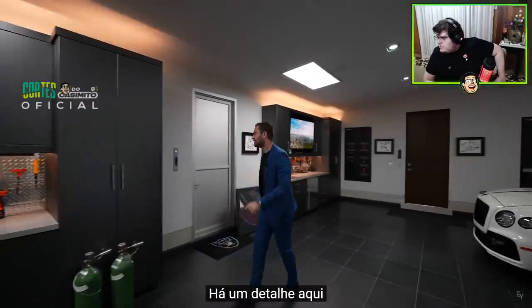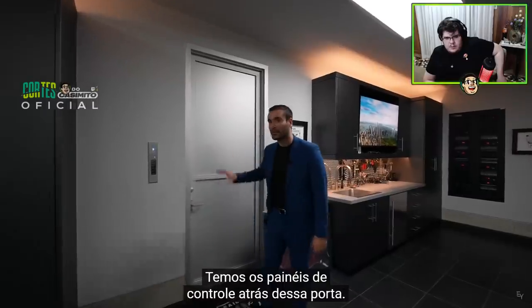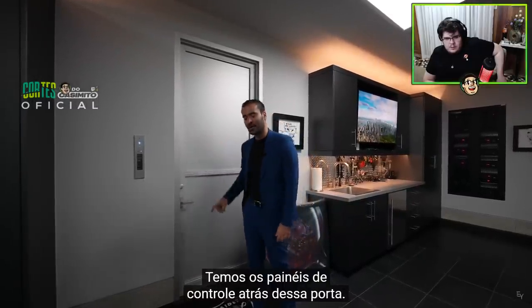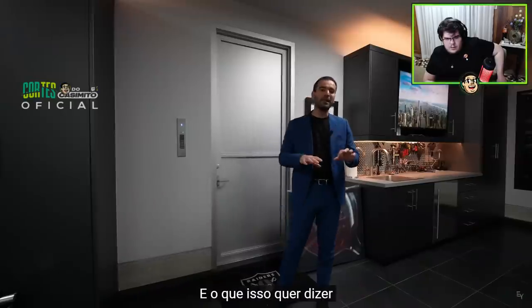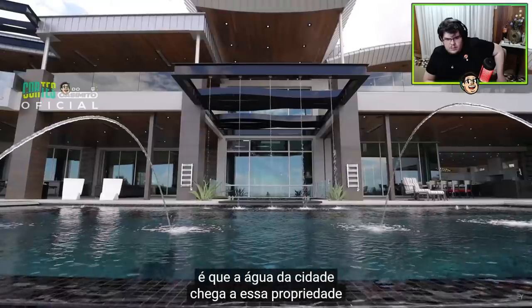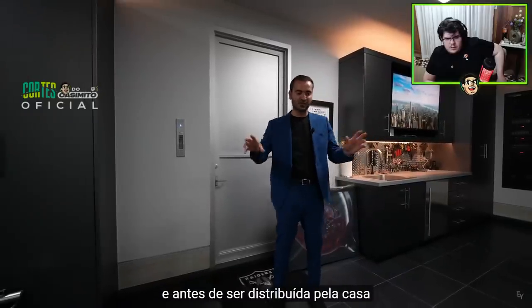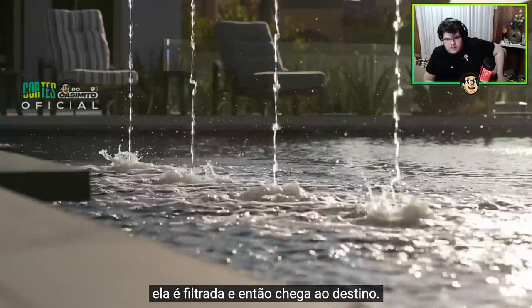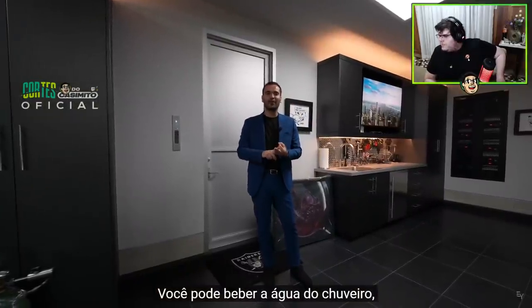Now, there's actually a detail here I would like to point out. We have a key code entry here. You have the control panels of this one behind this door. You also have the reverse osmosis system behind this door. And what that means is that the moment city water comes to this property, before the tap distributes to fixtures, water gets filtered and it goes to the fixtures. So from showers, faucets, anywhere in the house, you can actually drink the water.